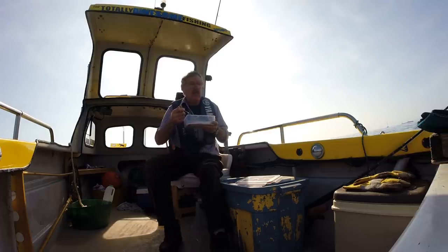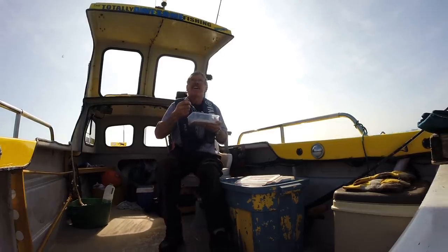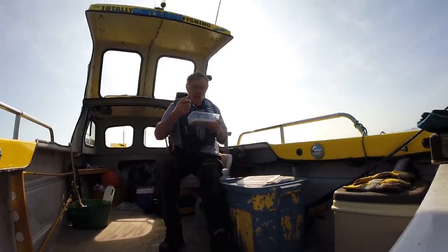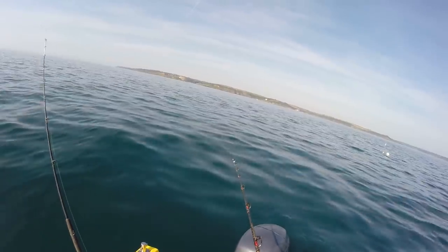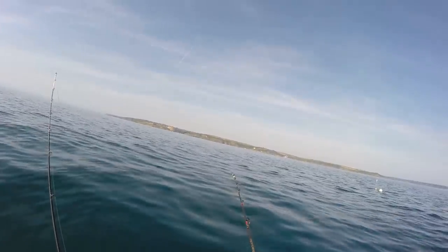Got quite a pungent smell to it. Mind you, the smell in this boat with all the chum and everything all over the floor, it probably doesn't smell at all. There's something biting. Look. I think I'm going to put that down as a small eel.